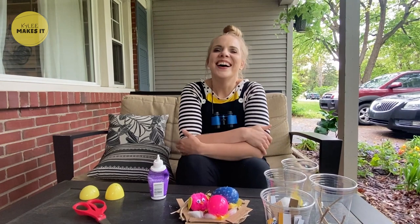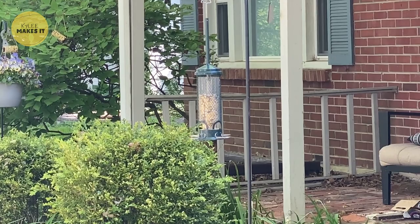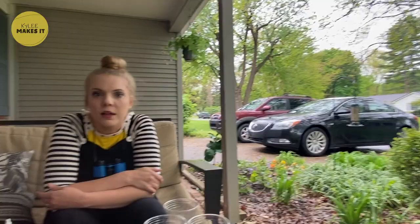Have you seen any birds come to the feeder since we've been crafting? Me either. Maybe we can make a couple more bird feeders together while we're here. Then we can put them in that bush over there and see if any birds come while we watch. Let's do it.